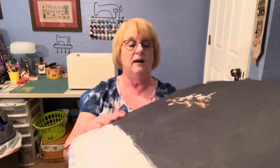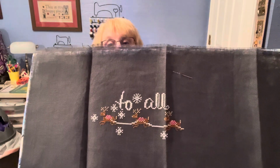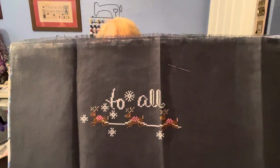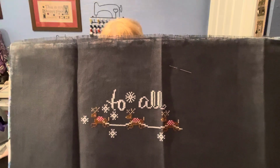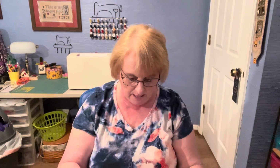Or not. I don't know, it's awfully stiff. It may not be Fabrics by Stephanie, and this is all I've got, two all, and then I've got three reindeer. This is on 28 count. And of course I want to stitch this one too. See, I want to stitch everything. So it's going to be a while before I stitch on that one.